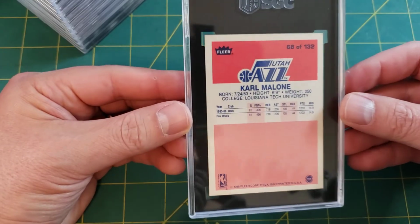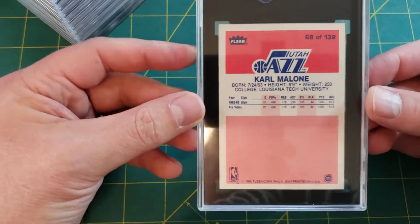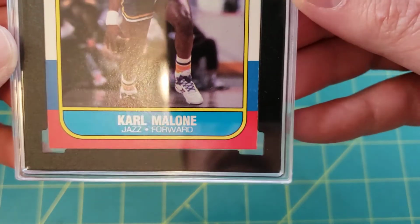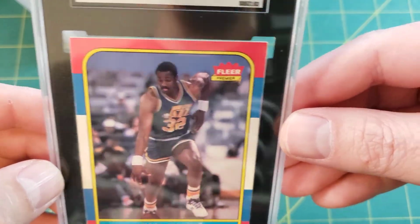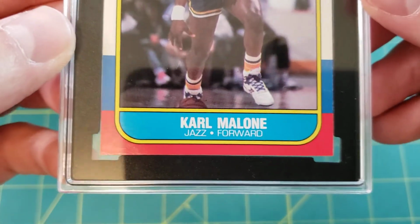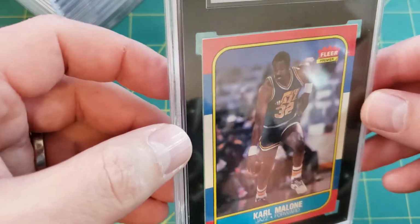All right, so here's a Karl Malone rookie, 86 Fleer. I don't know, to be honest. Wow, 8.5. That is awesome. I was totally thinking these would get 7s or below, but I always grew up thinking you've got to be kind of hard on yourself, kind of critical of yourself and the way you do things.